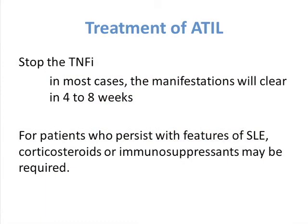Again, this is in your slide deck, and I just thought it was important to go through because I think this is a rational way to approach these patients. What about drug-induced lupus, anti-TNF-induced lupus? The data shows that if you stop the anti-TNF agent, in most cases the manifestations will completely clear in 4 to 8 weeks. And for patients who persist, which we've never seen, what's described in the literature, you can obviously go on to treat these patients as if they have systemic lupus off the anti-TNF agent.